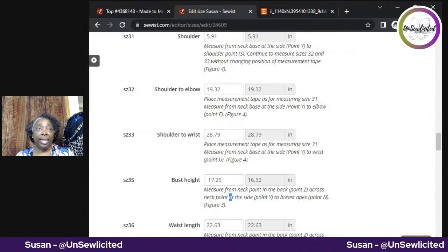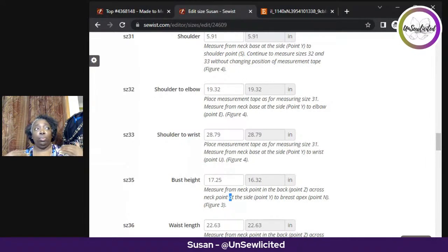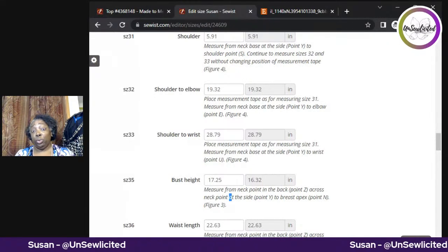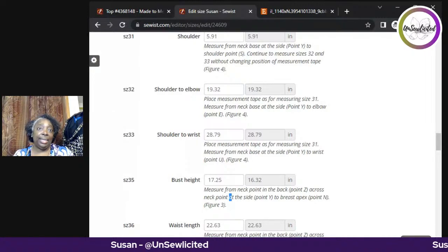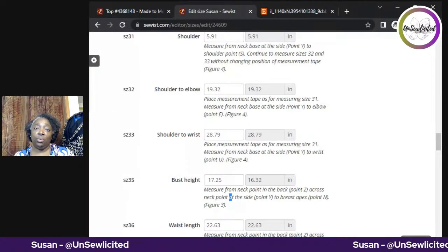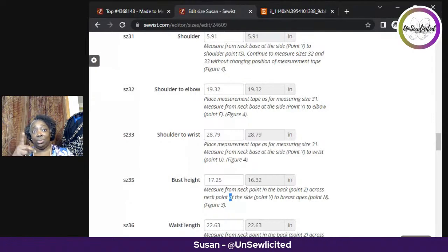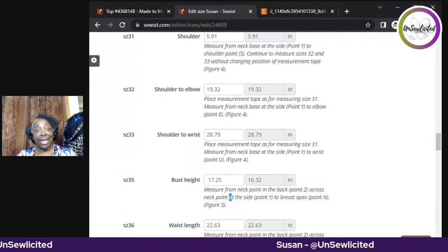But understand that if her shoulders are too wide or too narrow, or if her waist length from the shoulder to the waist needs to be shortened or lengthened, and that's often an issue people have with commercial patterns, lengthening and shortening the waist. They show you the line you're supposed to use to do that, but you can do it here automatically.